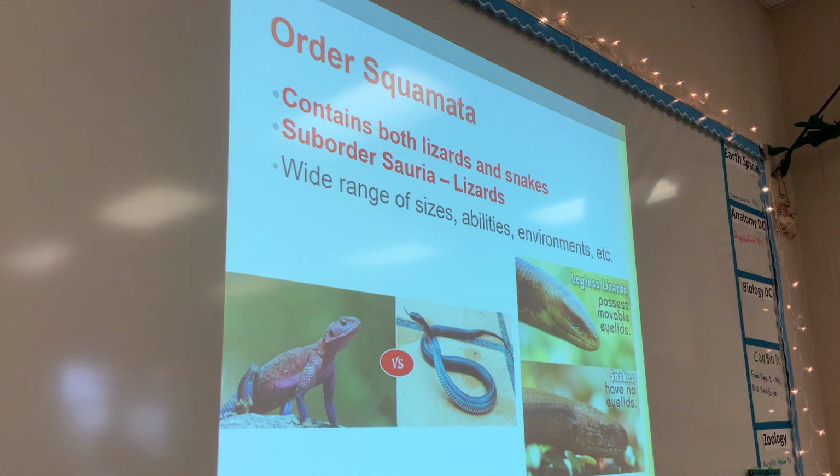So, snakes and lizards have some different characteristics. Lizards, most of the time, have eyelids. Now, not all of them. I mean, geckos don't have eyelids. But lizards do have ear holes.